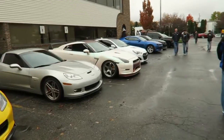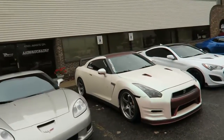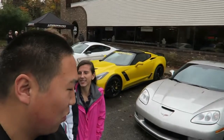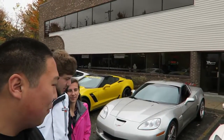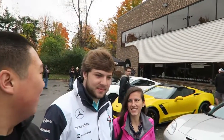Got some Lingenfelter Vettes. We've got Steve's formerly matte white, which kind of just looks pink now, GTR. It looks really pink, doesn't it? Yeah, but it has a hint of green in it. It's like salmon colored. And his bumper is still ruined. He needs to fix that. Poor car. This is probably the most abused GTR. Nah, there's probably more abused out there. Maybe, maybe not. It's up there.